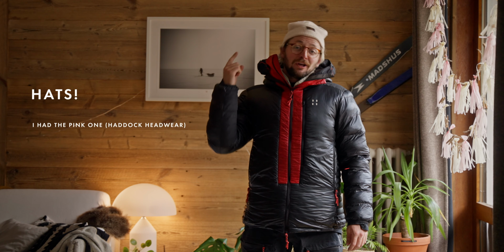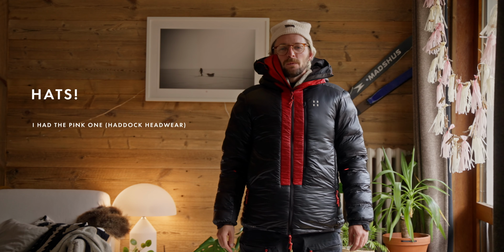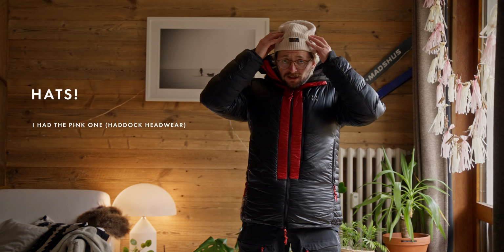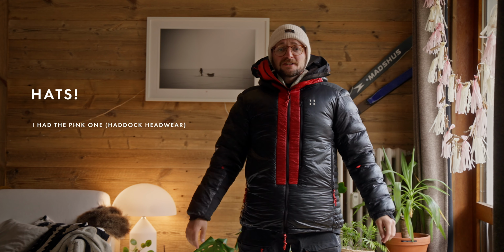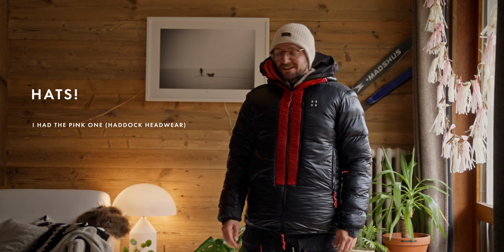Hats, which is really important. We had some from Haddock Headwear, which feel super nice, but of course you shouldn't wear them like this, but over your ears to keep them nice and warm all the time.